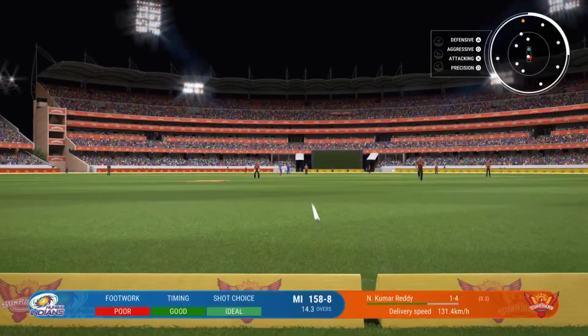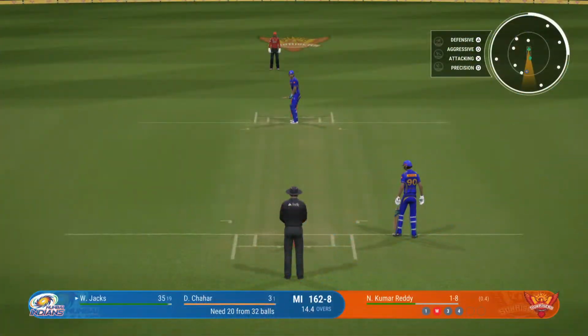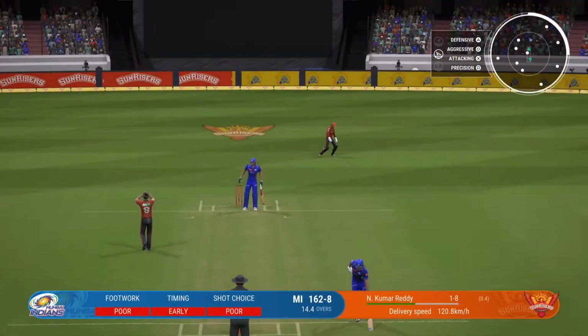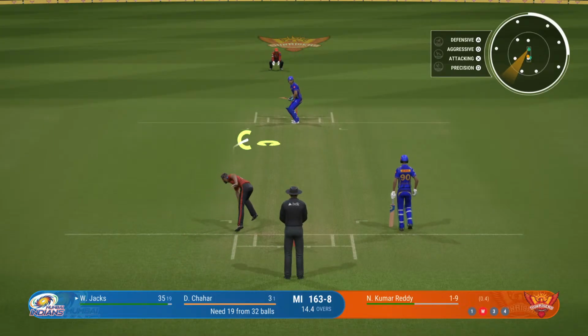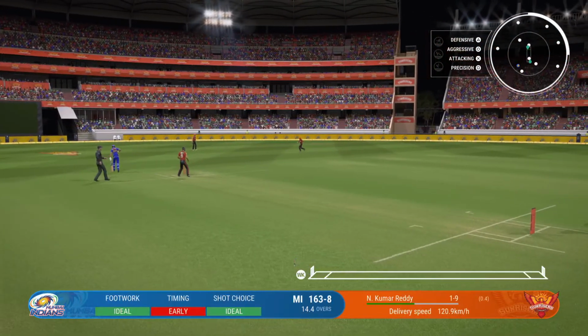Outside edge, it'll be safe, and another boundary. The bowler is in disbelief on that one. Reddy shouldn't be too worried about that last ball. They've got them playing their shots. Just need to tighten their areas now. Well, the batter's made a bit of a meal of that delivery. Couldn't get it through the field.